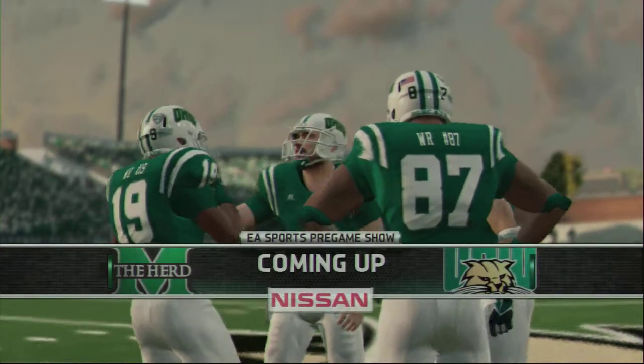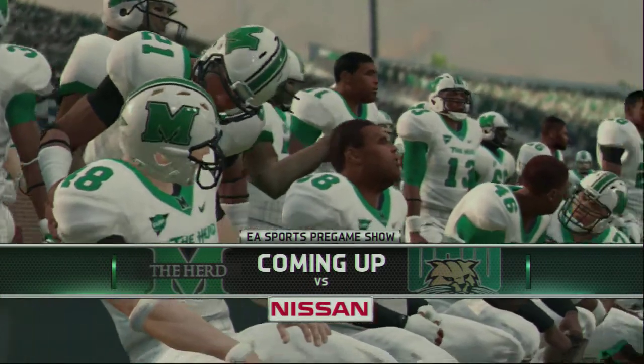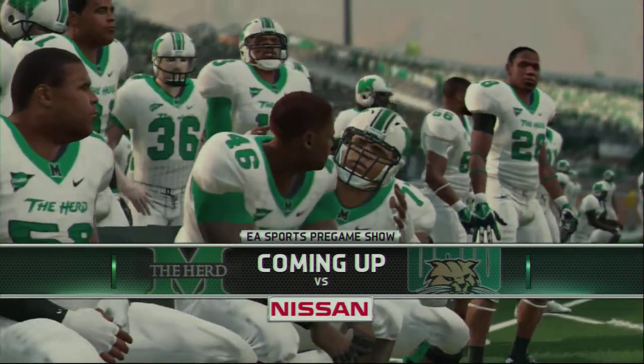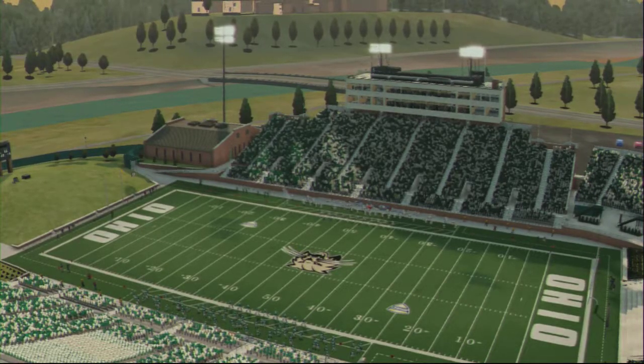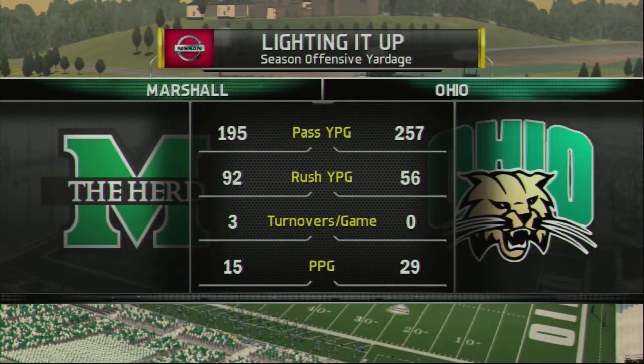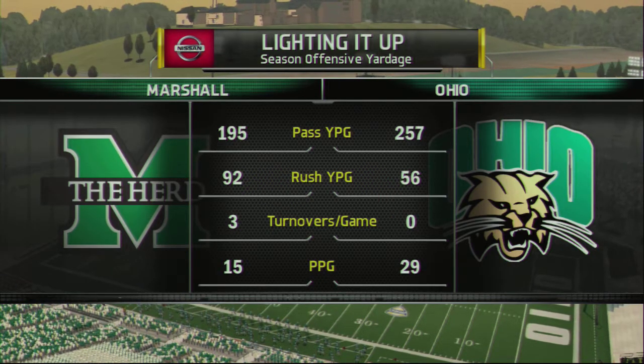Hi, everybody. Reese Davis with you, bringing you the EA Sports NCAA Football 14 pregame show presented by Nissan. Innovation that excites. Time to take a live look in as we approach kickoff at Peden Stadium in Athens, Ohio. Everybody set for today's showdown.